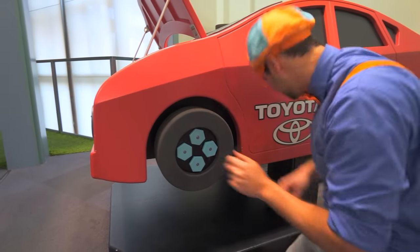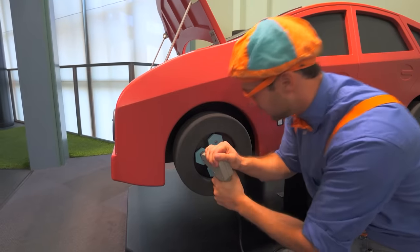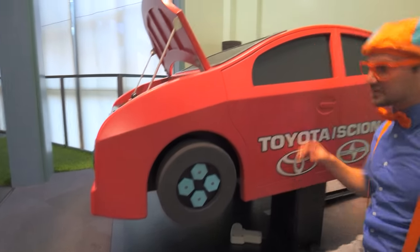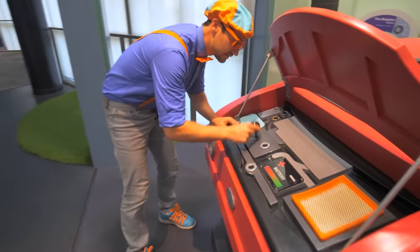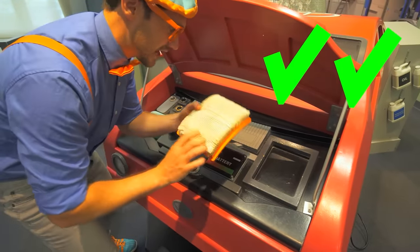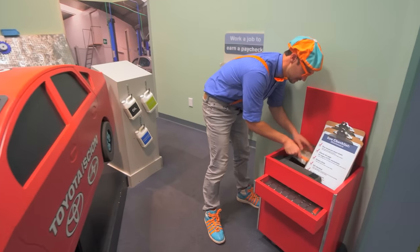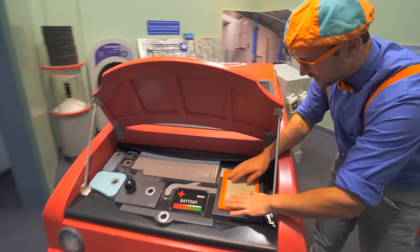Okay, now that they're kind of tight, let's take the gun and do a star shape. Perfect! Awesome. Okay, now let's check the engine compartment. Okay, the cylinder's working really good. The battery looks awesome. Oh, this air filter looks like it could be clean. Let me go right over here. Okay, knock it out. Go. Okay, nice and clean. Let's put it back right there.